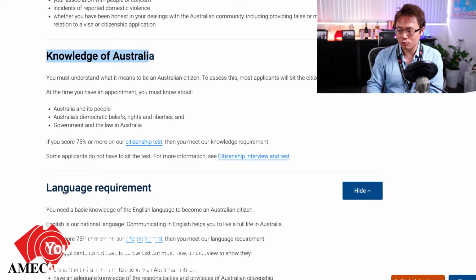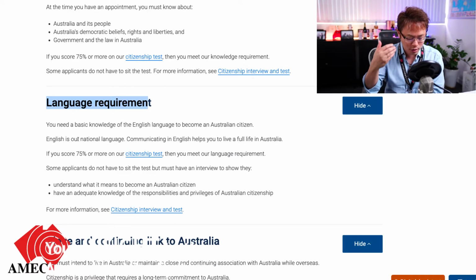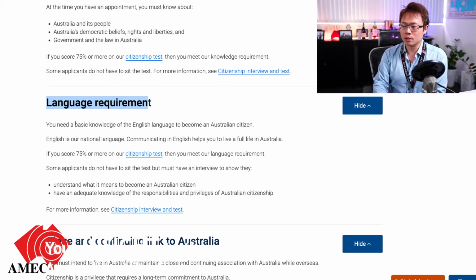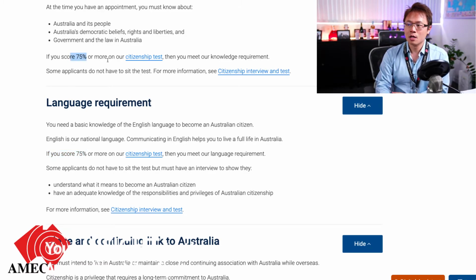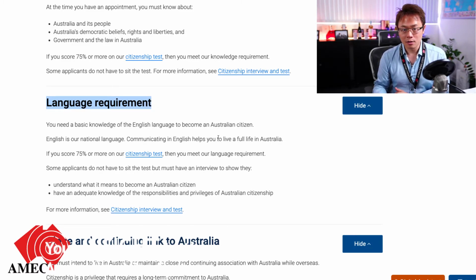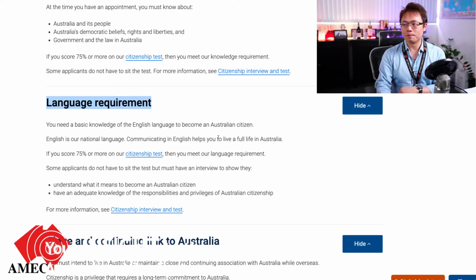And there's also a language requirement. Back then they were trying to introduce an IELTS test for becoming a citizen, but now the law says that as long as you pass 75% of the citizenship test, then you also pass the language requirement. So the aim is to get 75 out of 100. As long as you pass that, everything's all good.